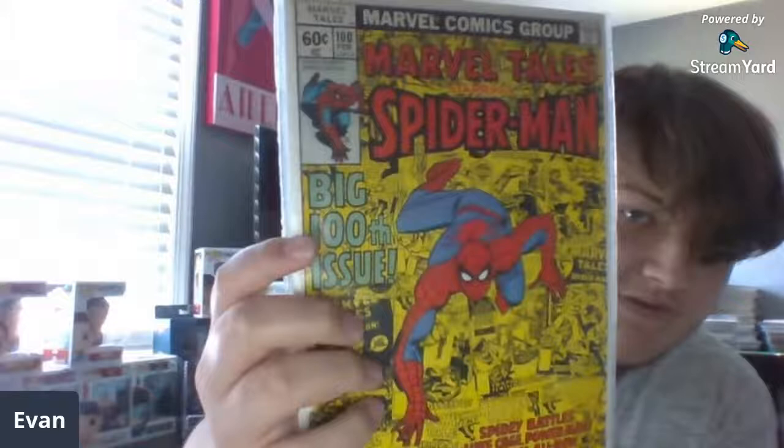Marvel Tales 100. That's cool. Yeah, I really like that Marvel Tales cover. That's sick, dude. And some more Star Wars goodies. It's the full set. Yeah, this is the full set of the X-Wing. But Star Wars, we got some more Star Wars stuff.